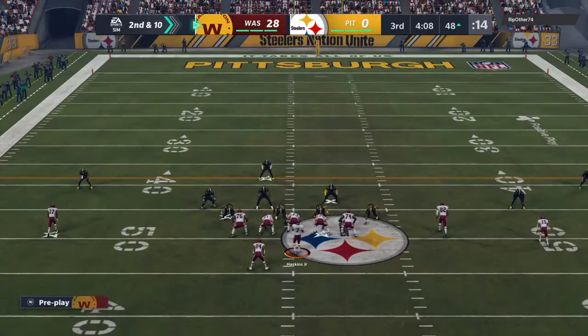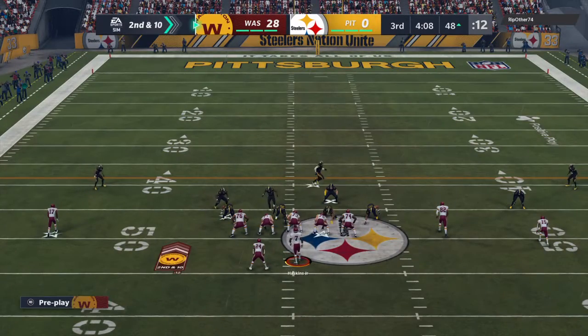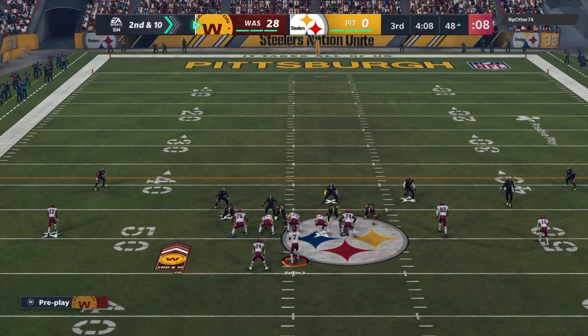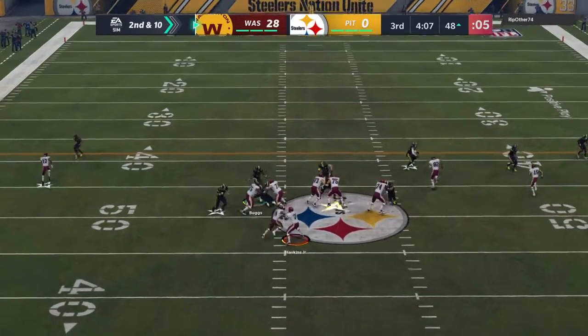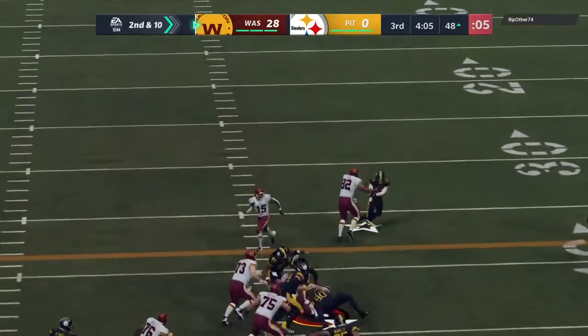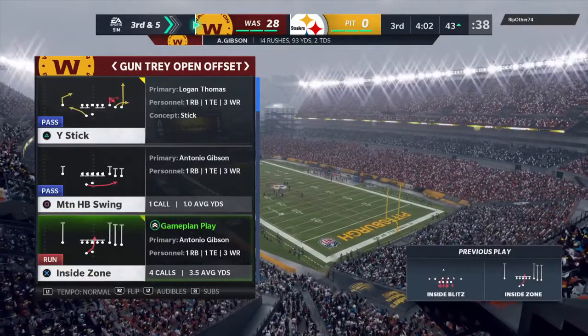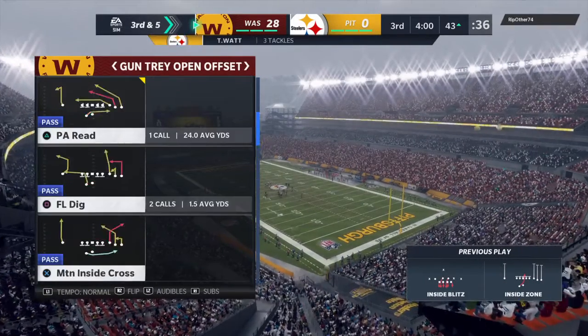An incomplete pass on first down. That leads to a second and 10. Hands it off out of the gun. And he'll get it down here to the 43. 5 yards. Now it's third and 5.